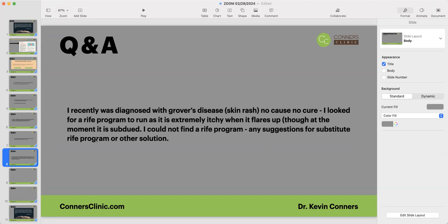I'll have to look at it, but what you really want to look at for this is antihistamines. If you look up Grover's disease, you won't find anything that is the known cause. However, Grover's disease, along with many other skin rashes that have no known cause, that are idiopathic, are due to histamine reactions due to exposure to toxins.